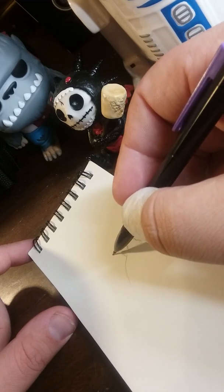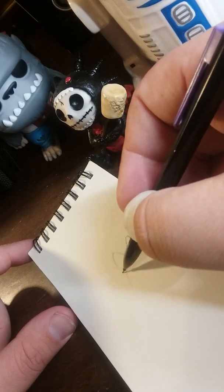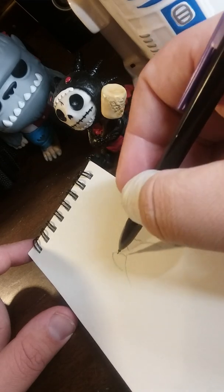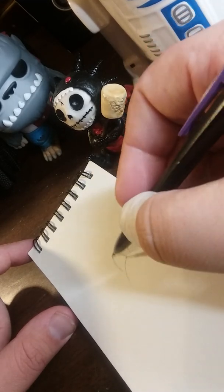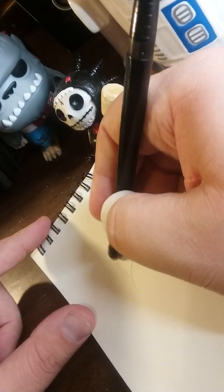That ear's way bigger than the other one. And this one is pretty straightforward. It doesn't have all that dimensionality that this one does. This one looks like it's three parts. This one is pretty straight. I've got that a little too round.